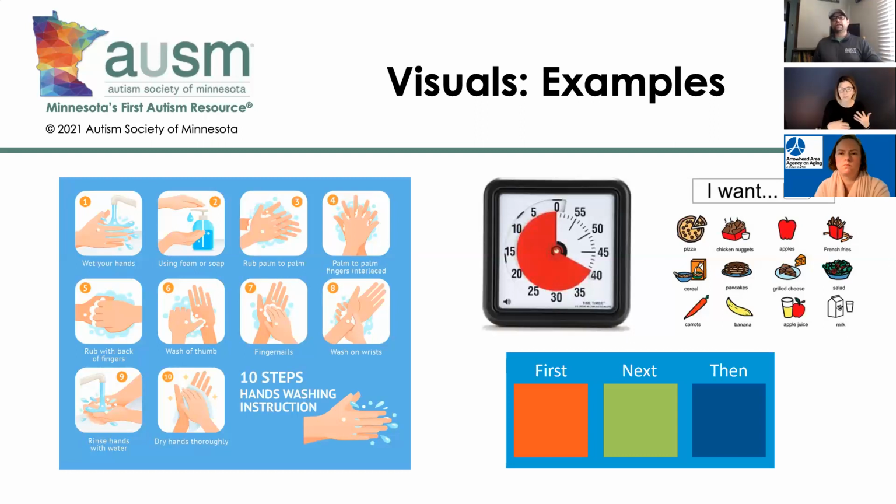But rather than waiting till that 0 minute to say, okay, now it's time to transition, we can allow them to see that passage of time visually. I can check in and remind them, we have 10 minutes left of this, and then it is going to be time to go eat dinner, move on to something else. Giving that transition advance notice gives that additional time for that processing to take place so that it doesn't seem as sudden or unexpected.